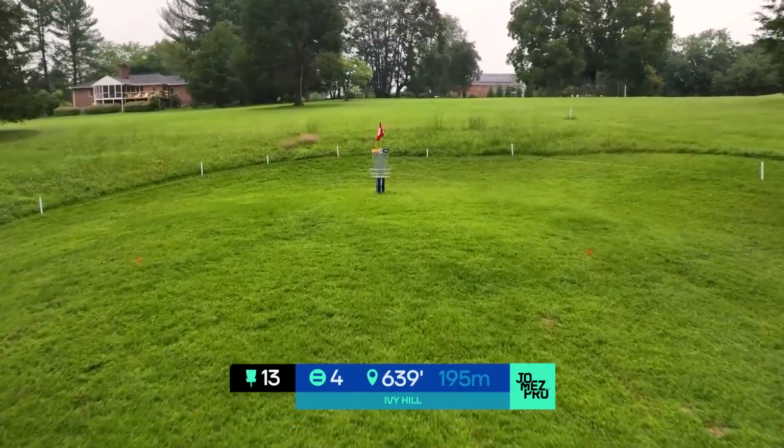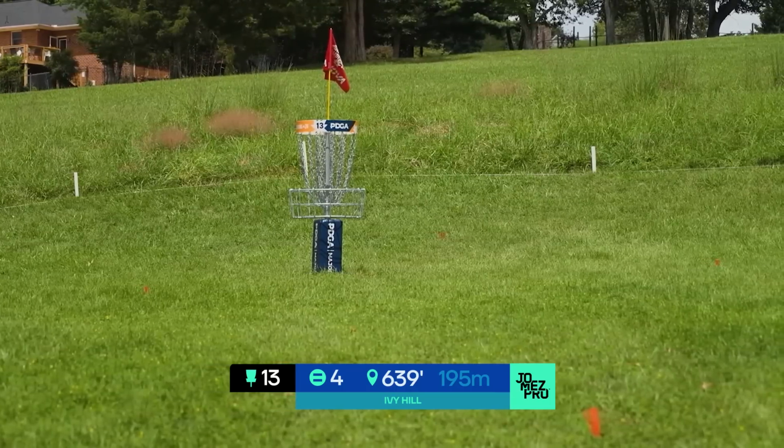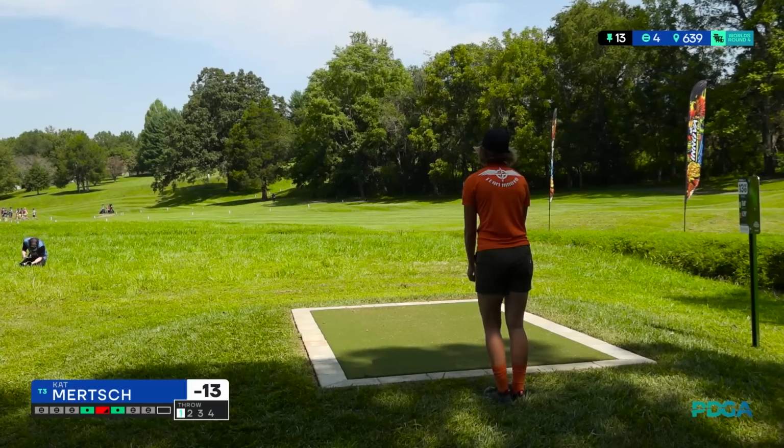Your first shot has to be very far and to the right side of the fairway in order to line you up with your second shot. High ceiling, low floor type of a situation. And you have to come in with a lot of power going uphill to this green.